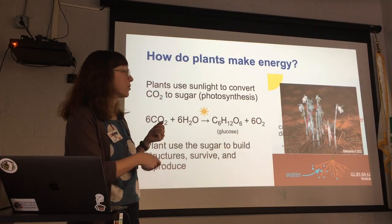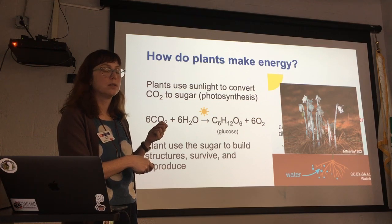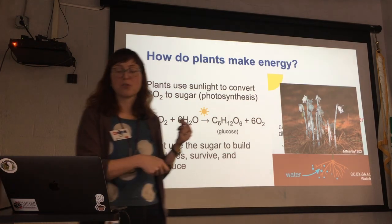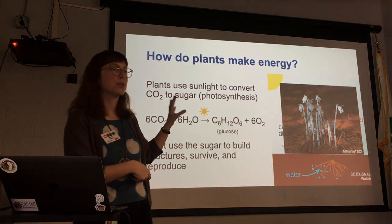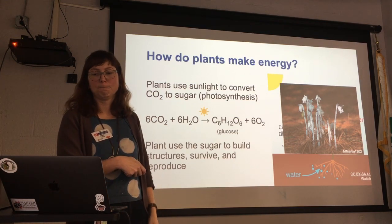Not all plants can photosynthesize. It's also worth knowing there are plants that are purely parasitic. When we think about Monotropa uniflora growing off of beech tree roots. So most plants are photosynthetic. There are some wonderful weirdos out there that are not.